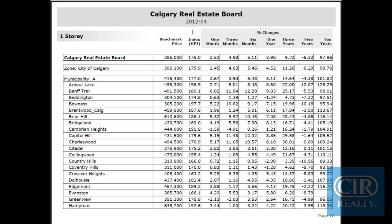And once we have this information, we're able to educate our clients properly on what is happening in their particular community. One of the interesting things to point out is the difference in communities here. So if you have a listing in, let's say, Beddington, we can see that over the last year, they've actually declined by 1.2%, whereas in something like Bowness or Brentwood, they've actually increased by 7.15% and 6.11% respectively. So what we can see is that you have to look more granular at the different particular style of homes to get a better picture of what the market is actually doing overall. This can be some powerful information for your sellers and some powerful information for your buyers.